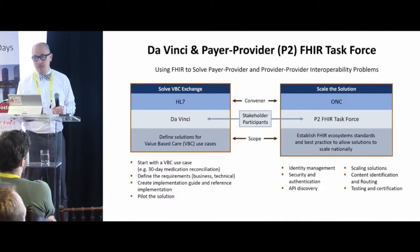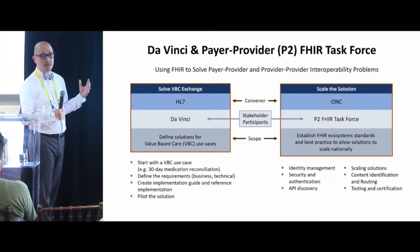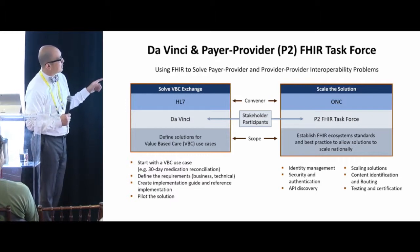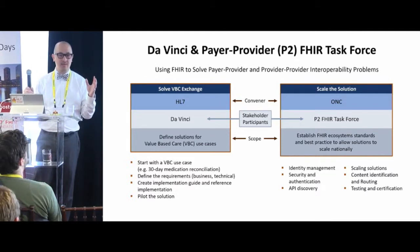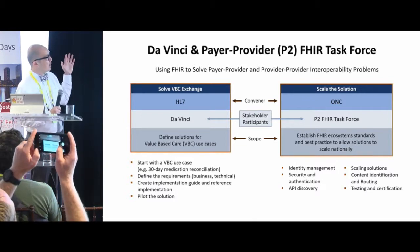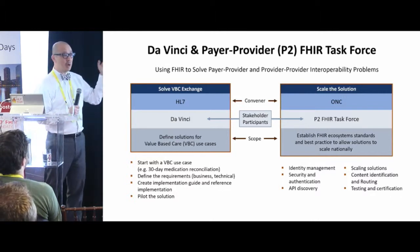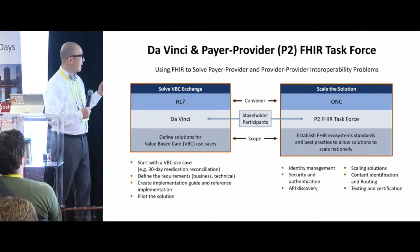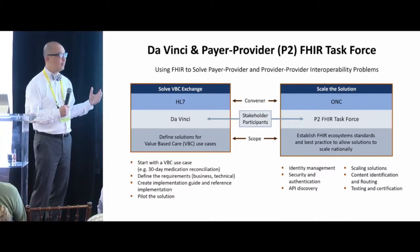And what we're doing here is that we want to bring them together to identify value-based care use cases that FHIR can help solve. And so this diagram is to help folks understand where Da Vinci fits into one aspect of the FHIR ecosystem. So on the left is Da Vinci. We're looking to solve value-based care and data exchange. We are under the auspices of HL7, and our use cases are very focused on value-based care. We look to define the requirements, create implementation guides and reference implementations, and then pilot them.